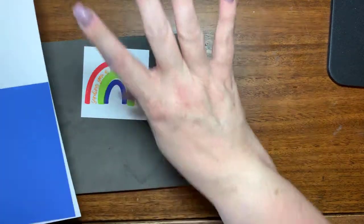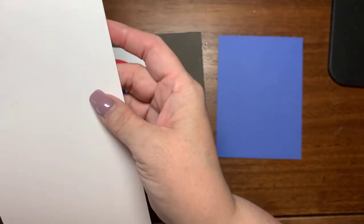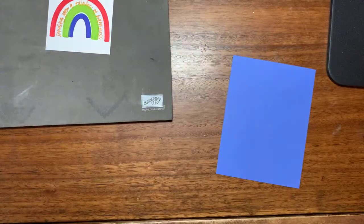Okay, so now that I have ink all over myself, I want to try and make a stark white card base. That should work out great.